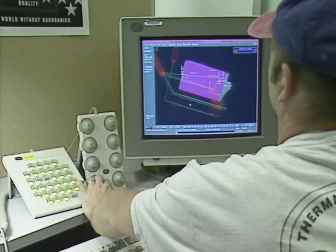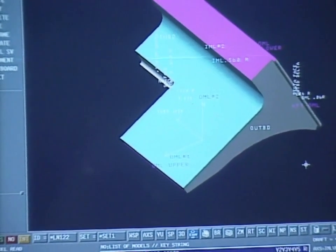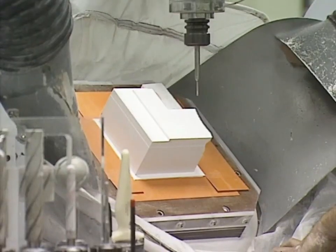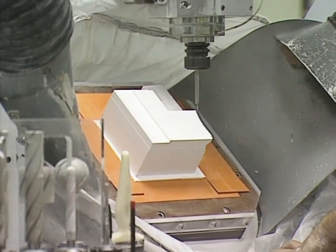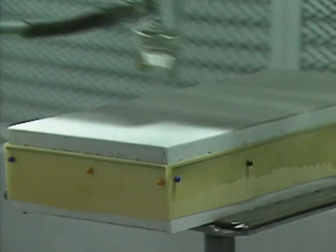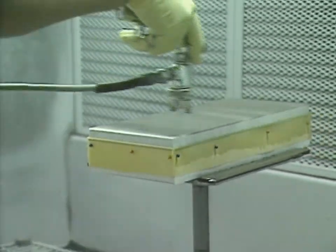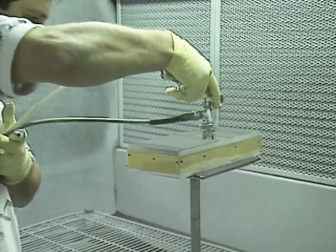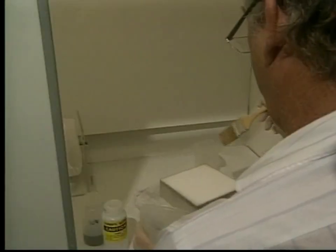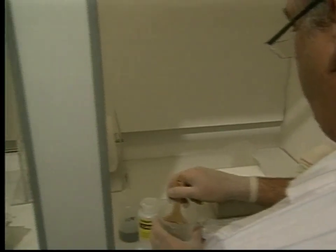Their shape is designed on a computer and sent to a special machine shop, where each tile is made into the exact shape. Then the tiles are painted, marked with their own special number, and waterproofed.